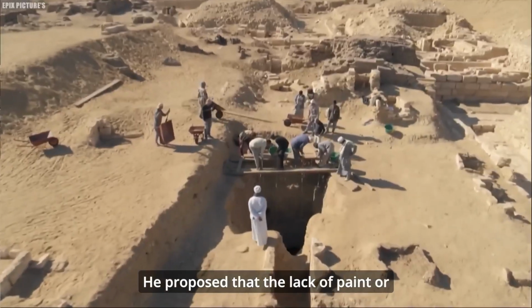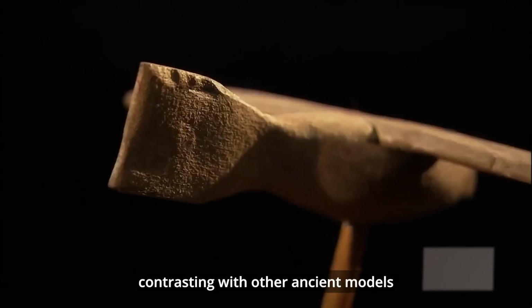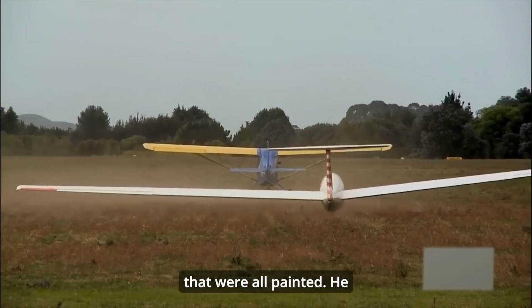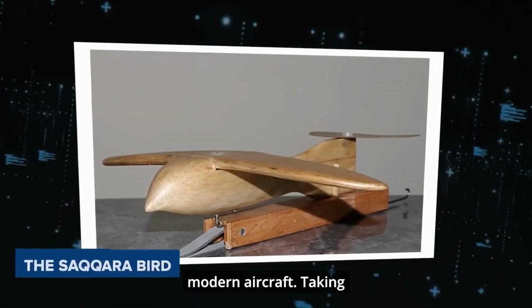He proposed that the lack of paint or decoration on the Saqqara bird was intentional, to save weight, contrasting with other ancient models that were all painted. He further speculated that the vertical tail was a rudder, crucial for modern aircraft.